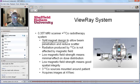The advantages of this system is that we don't have the same issues that we have with a combined MR-Linac. So the cobalt 60 provision is not affected by magnetic fields. Similarly, the cobalt 60 delivery does not affect the MR scanning. And the other advantage of this is that the low field strength means that we don't have significant issues with geometric distortion. The image quality isn't as good, but it is able to still produce good quality images. And as you can see at the bottom here, it acquires images at 4 frames per second. So we've got real-time imaging during the delivery of radiotherapy.